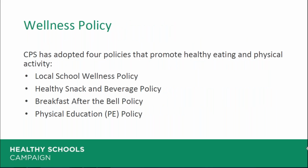And so to that end, we have worked and are continuing to work with Chicago Public Schools to really put that sentiment in practice, that healthy students are better learners. And so at CPS, through the support of many partners and advocates and parent leaders, CPS has a demonstrated history in terms of their policies to really show that they care about promoting healthy eating and physical activity.